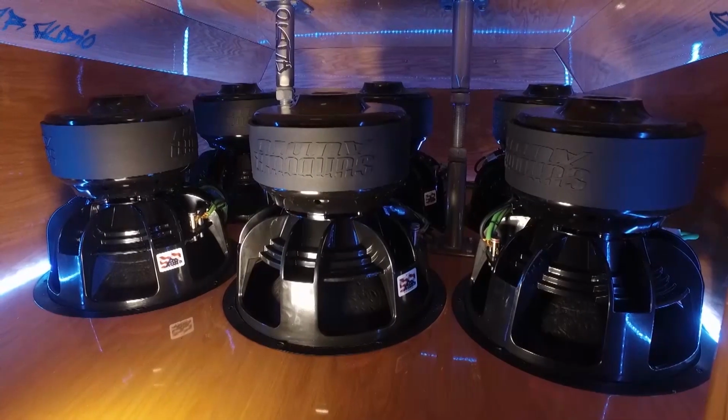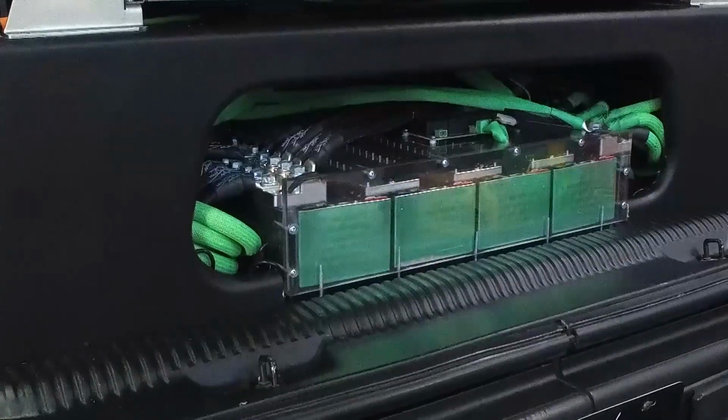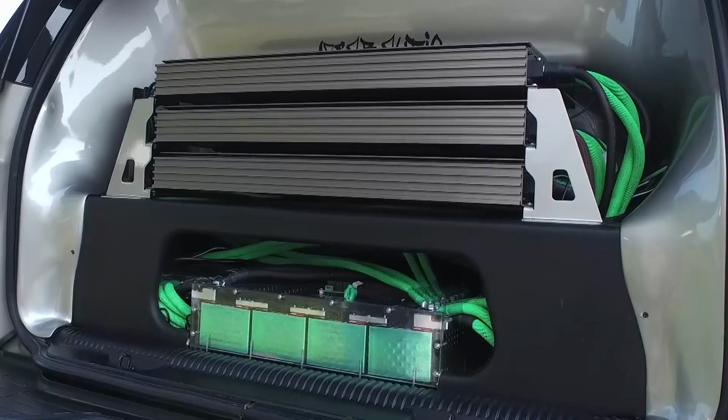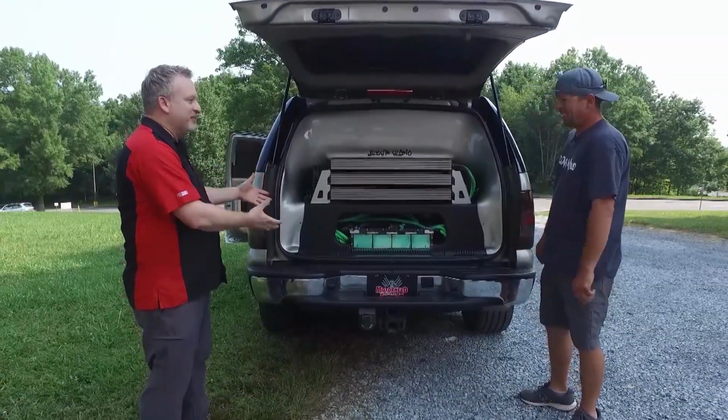We showed you what's inside this Chevy Tahoe. Unbelievable equipment from Sundown Audio, and we said we were gonna blow you away. I know I'm gonna get blown away later. I haven't heard this thing yet, but you built this at Jakar Audio here, Daniel. You're down in Texas, all using equipment from Sundown Audio. Tell me how you've outfitted this vehicle.